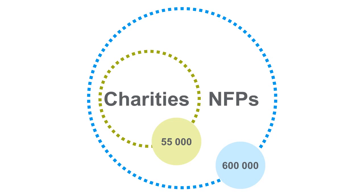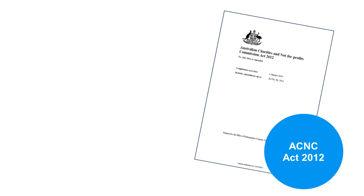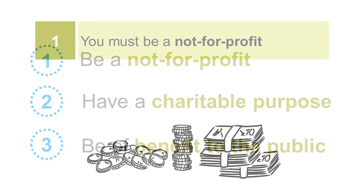The Australian Government uses the definition of charity set out in the Charities Act. The ACNC Act sets out the requirements for becoming a registered charity with the ACNC. As part of meeting the definition of charity, an organisation must be a not-for-profit and have a charitable purpose that is for the public benefit. Let's look through these one by one.